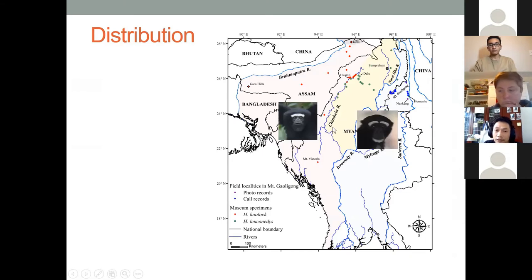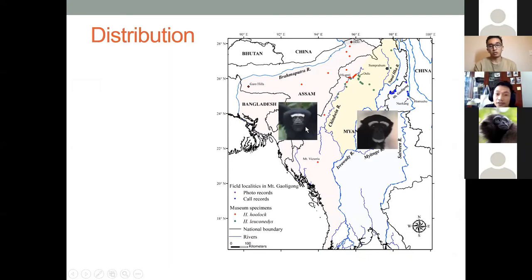distribution boundary of these two species. Before, we thought the Chindwin River in Myanmar separates these two species. On the west bank of the Chindwin River, it is the range of western hoolock. And on the east bank of the Chindwin River and the Irrawaddy River, the species is eastern hoolock.